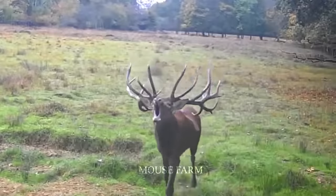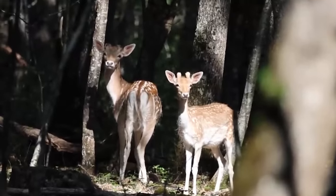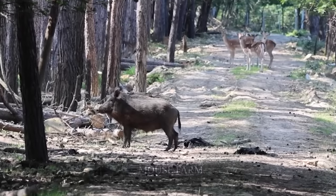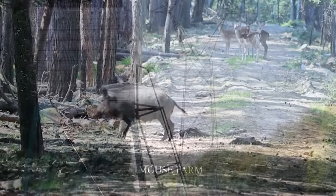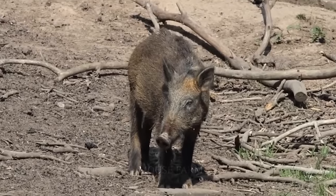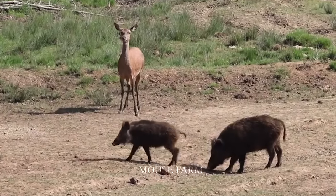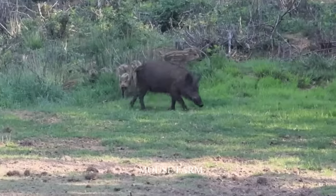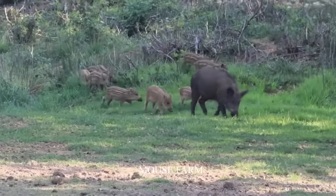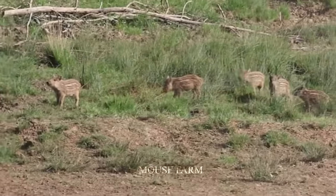Not only wild boars, but there are quite a lot of deer living in these areas. Two farmers will go up to the observation deck to wait for the wild boar. You see, this herd of wild pigs is quite large. Can you count how many baby wild boars are in the herd?